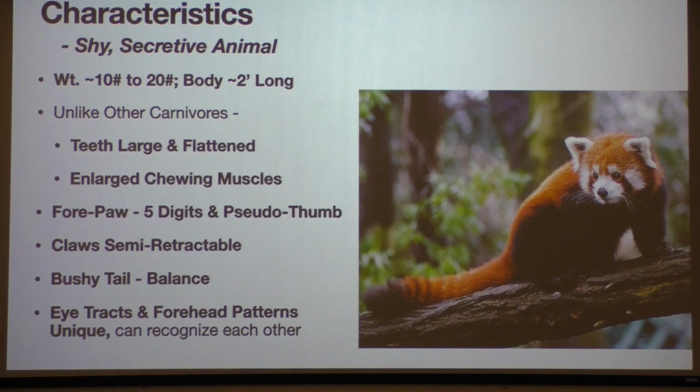Now, another adaptation that I'll show you a skeletal example of in a bit is that when you look at their paw, they have basically five fingers, five digits, and a pseudo thumb. So it would look something like this, okay? And that pseudo thumb doesn't work like our thumb, okay? It's not opposable. What they're doing is, oftentimes where they've got some tough bamboo, they'll wedge that piece of bamboo in where that pseudo thumb is against their hand, close down with their paw so they can tear it apart with their teeth.